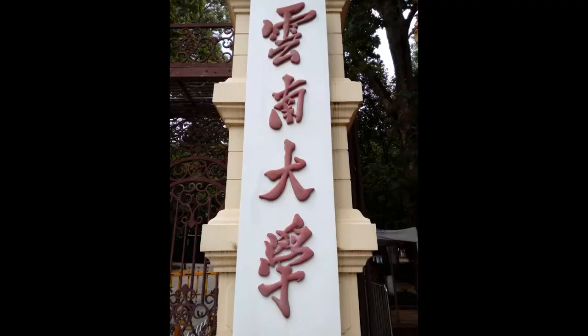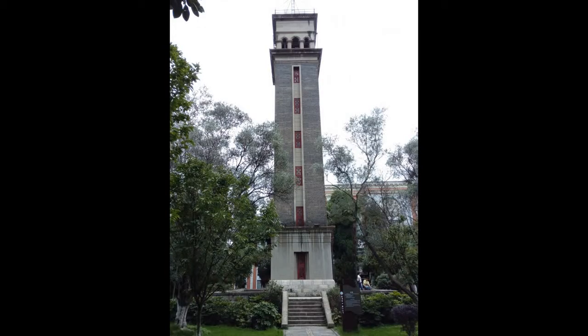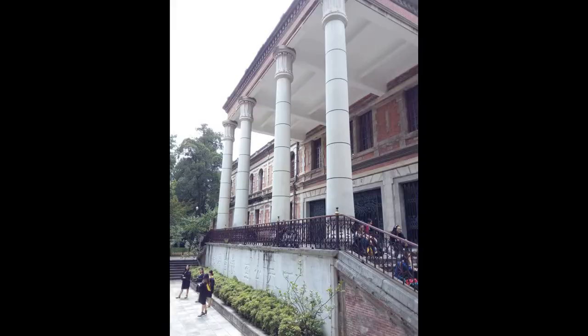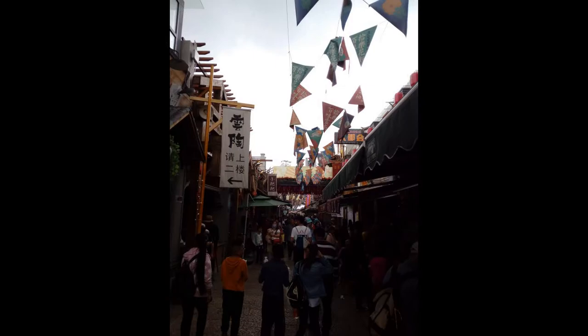Next, we're taking a trip to Yunnan University. You can visit the university during the day and walk around and see some of the different buildings. There were lots of school groups visiting the university while I was there.